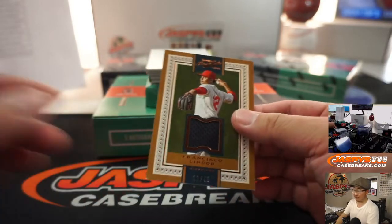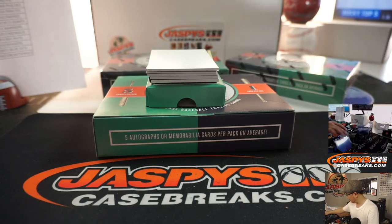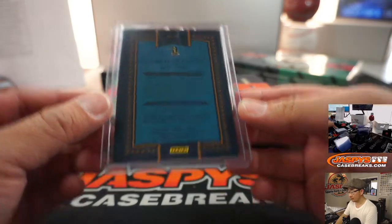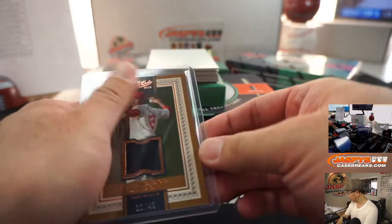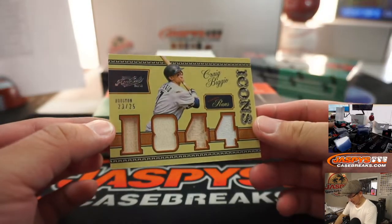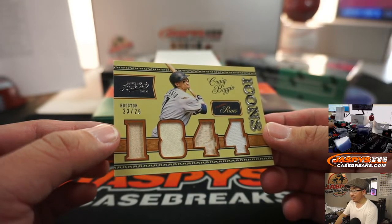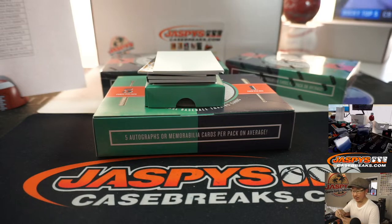Francisco Lindor, 11 out of 49. Jersey for Derek and the Indians. This is a player worn. One at a time here. 23 out of 25, Craig Biggio, Icons, quad relic. Bat jersey. Stros, Johnny Cannon with the Astros.